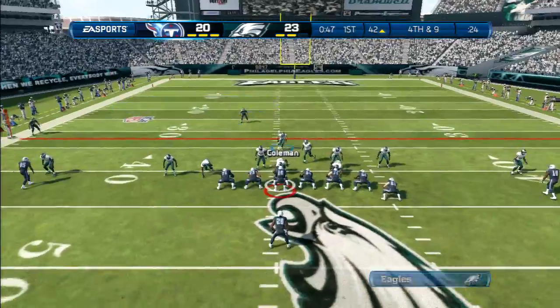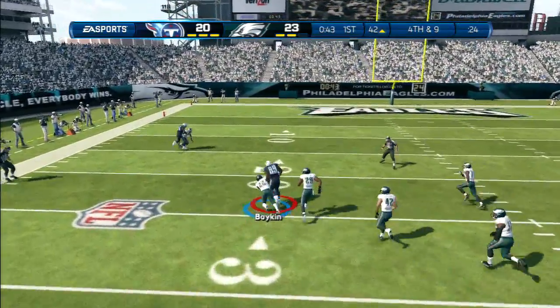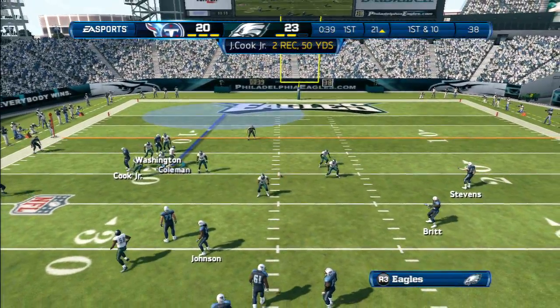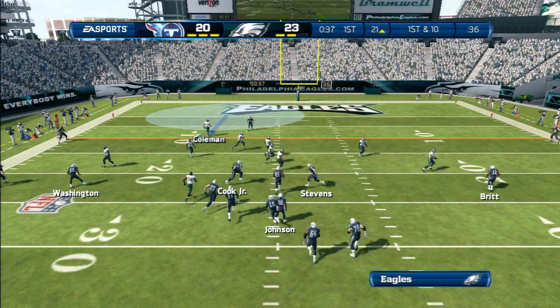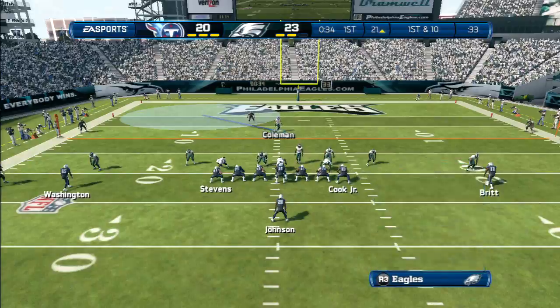Hey, how about this decision? They're not going to punt it. They're going to try to pick up the first down. He's stacked up at that point. Well, when you want to spy the quarterback, that's great. You might stop him from running, but look at the open people down the field. Good throw and catch by the quarterback.